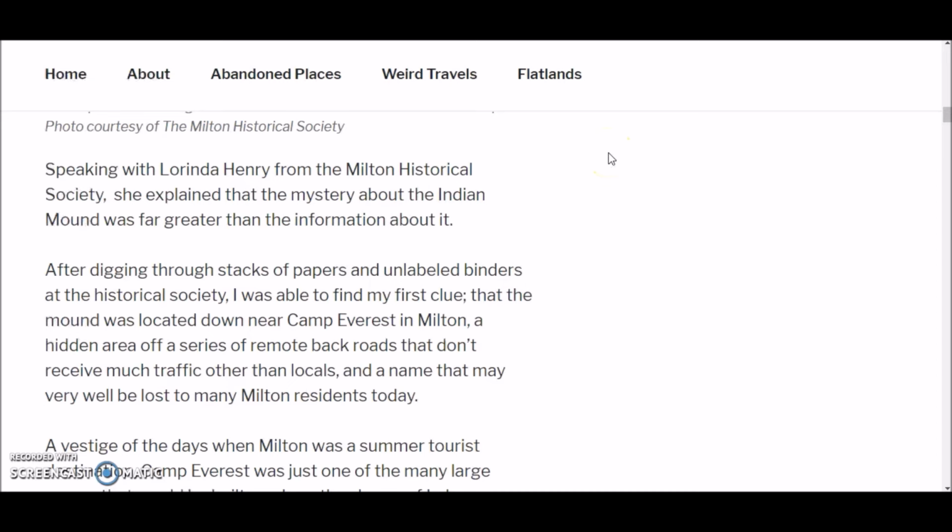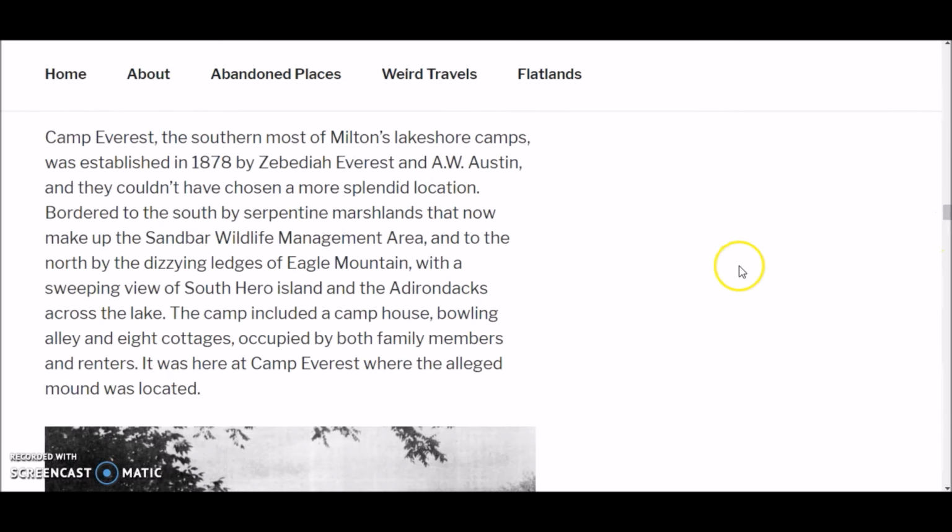Going on here, it says, speaking with Lorinda Henry from the Milton Historical Society, she explained that the mystery about the Indian mound was far greater than the information about it. After digging through stacks of papers and unlabeled binders at the Historical Society, I was able to find my first clue that the mound was located near Camp Everest in Milton, a hidden area off a series of remote back roads that don't receive much traffic other than the locals, and a name that may very well be lost to many Milton residents today.